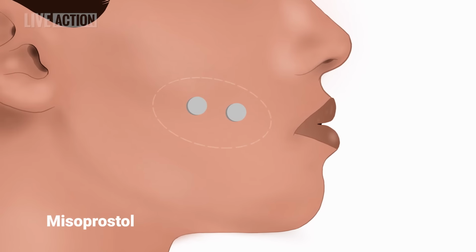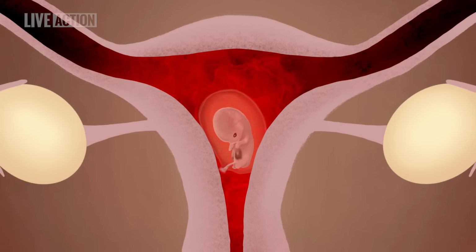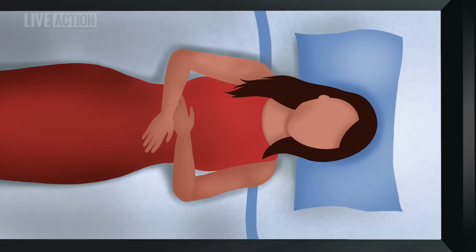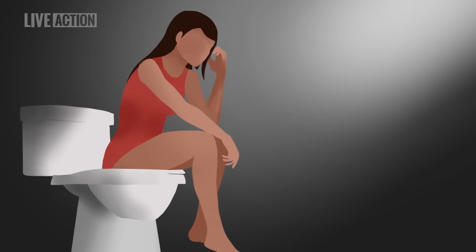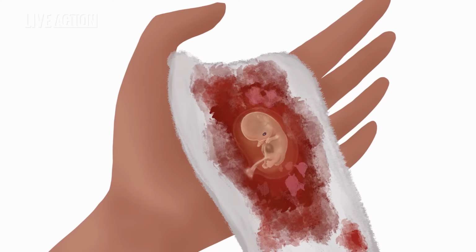Step 2. 24 to 48 hours after taking mifepristone, the woman takes misoprostol by placing the pills in her cheeks. She will experience severe cramping, contractions, and heavy bleeding to force the dead embryo out of her uterus. The process can be very intense and painful, and the bleeding contractions can last from a few hours to several days. While she could lose her embryo anytime and anywhere during the process, the woman will often sit on the toilet as she prepares to expel the embryo, which she will then flush. She may even see the expelled embryo within the pregnancy sac.